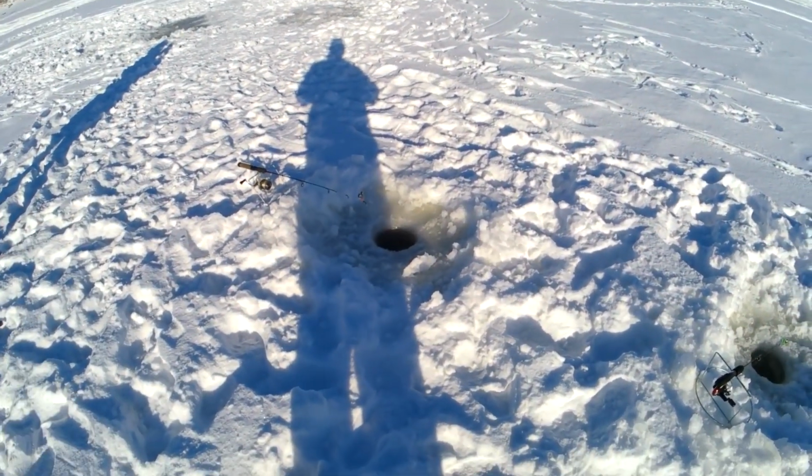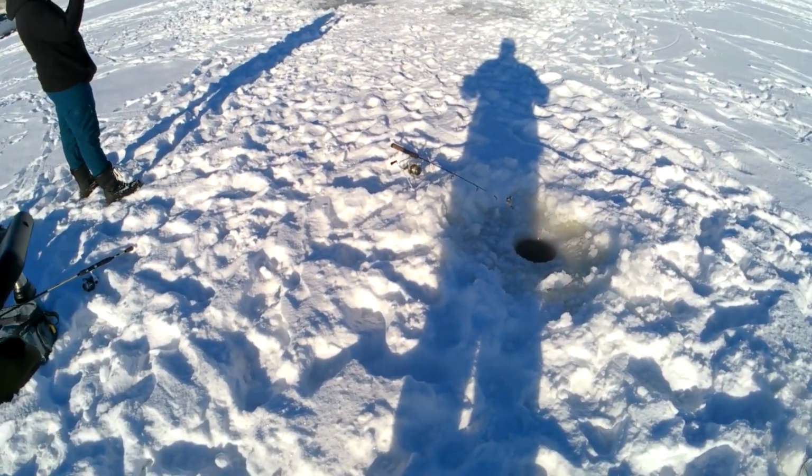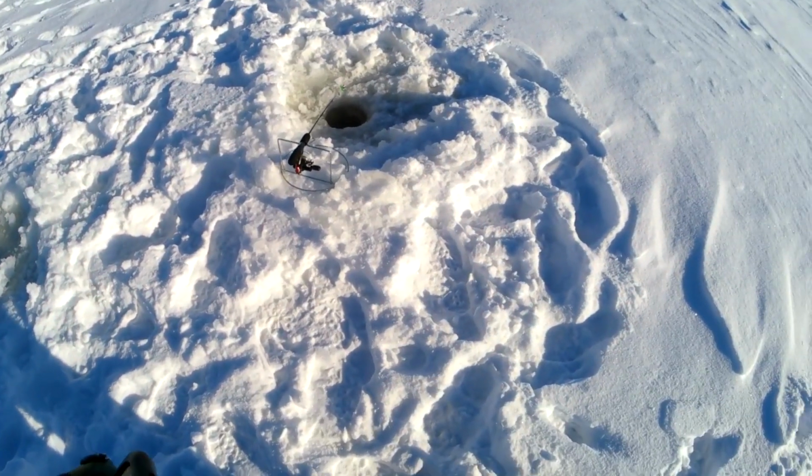Now, this particular area we're at, it's only 2 meters deep, so rather shallow, but we are seeing some signs of fish, so we're going to be jigging around here. Let's see if we get anything.